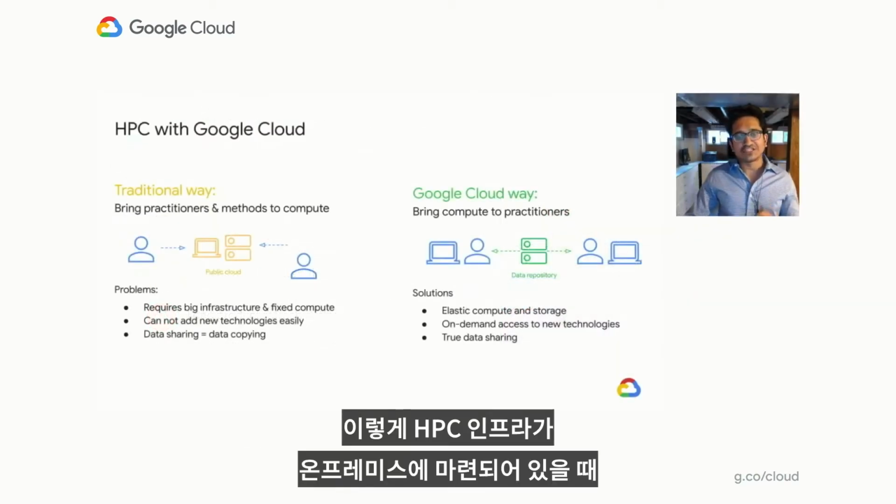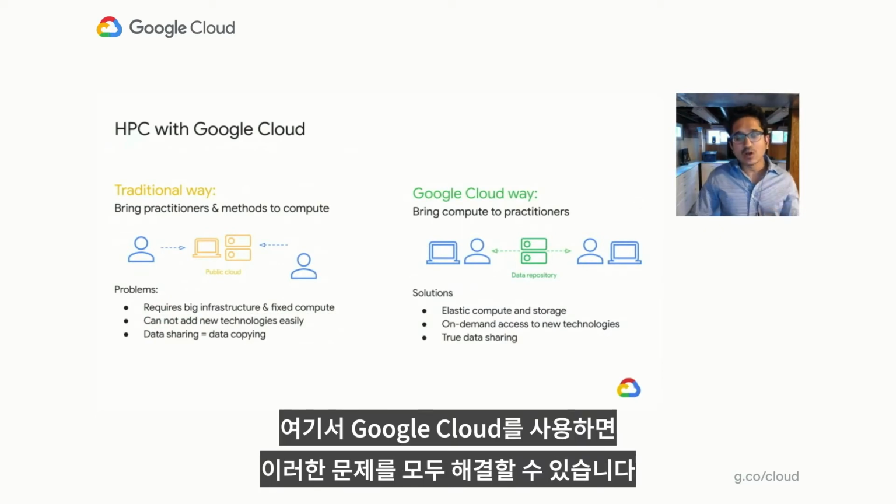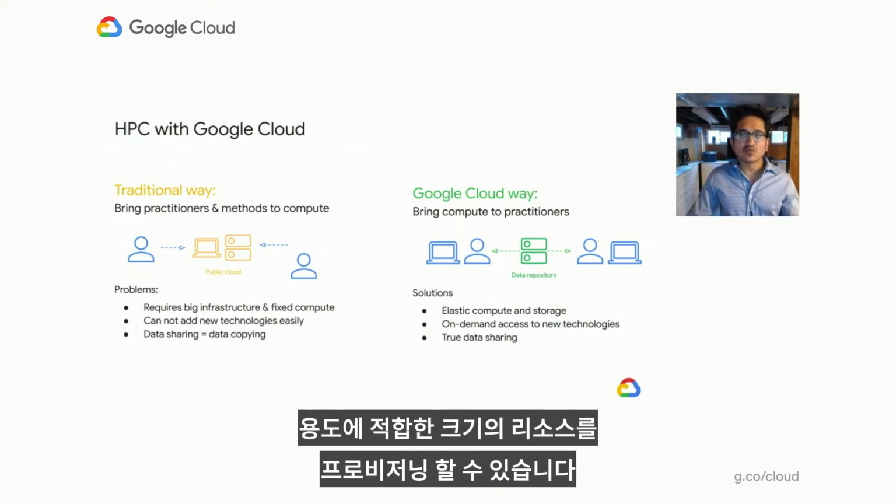We talked about how HPC infrastructure is deployed on premises and some of the challenges. With Google Cloud, you can address all of those challenges. First and foremost, you have access to elastic compute and storage, which means you get to provision the resources that are right-sized for your application, nothing more and nothing less.